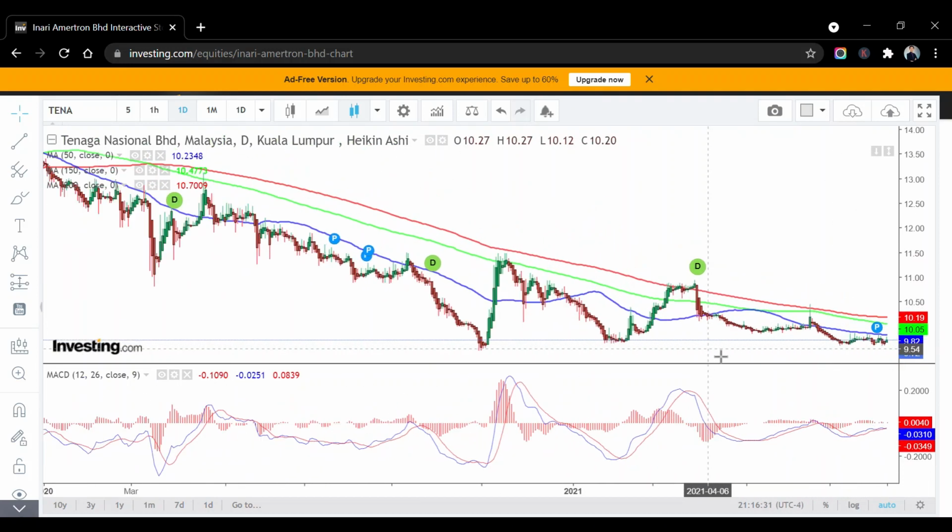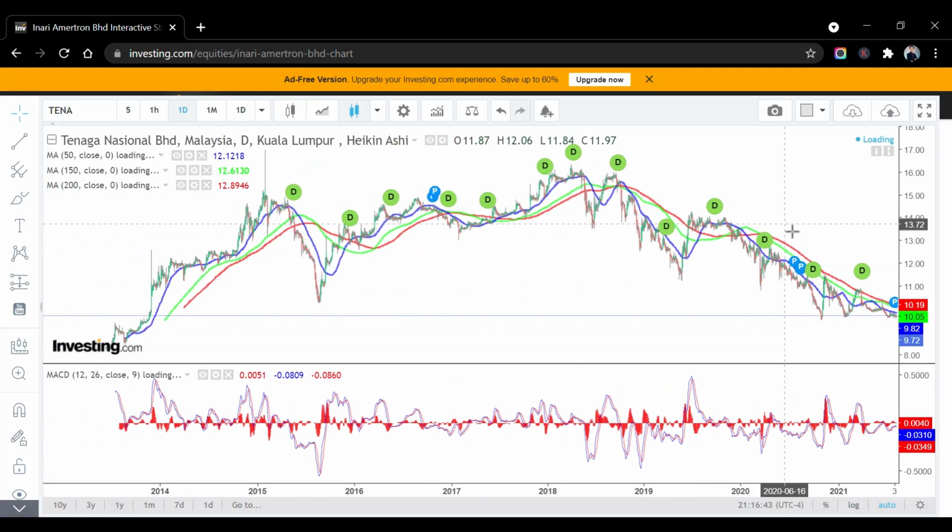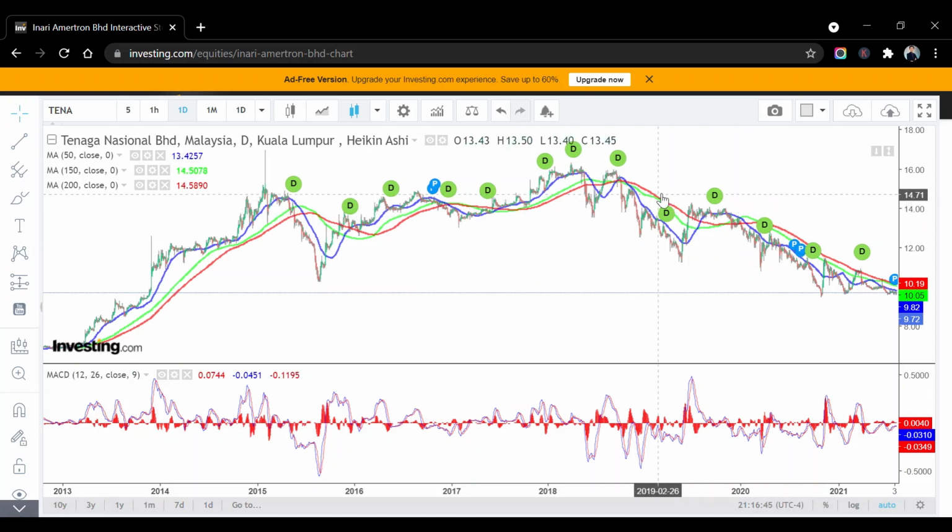But if you look at the MACD, there's actually not much momentum already, but it's still at the bearish side, negative side, right? So we need to see whether it is able to go up to the positive side. So TENAGA is still on the negative, still on the downtrend, confirmed downtrend there. So I will continue to wait.